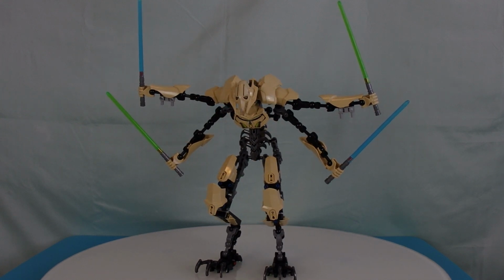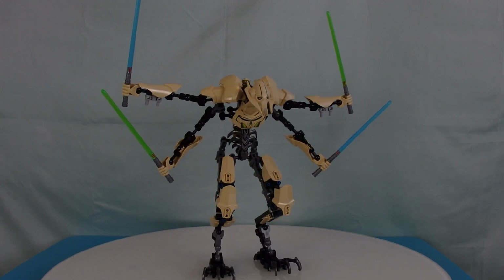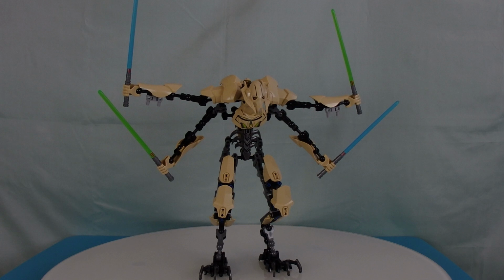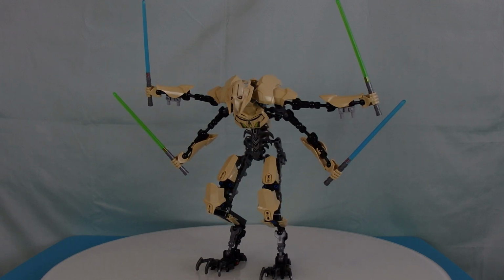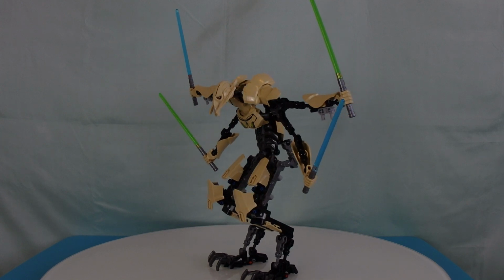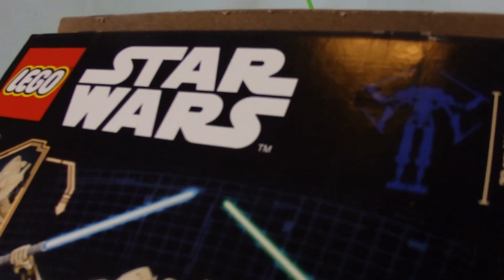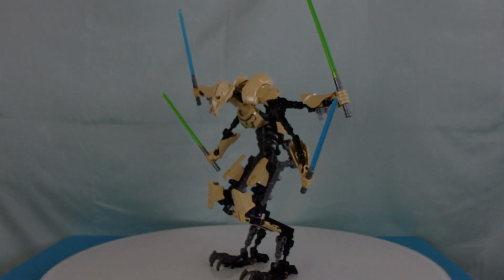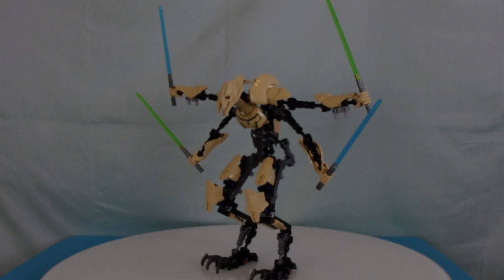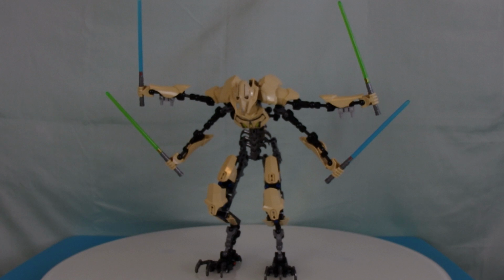My first impression when I finished assembling Grievous all together, it's one word. Wow. Just amazing. Look at the size of this dude. He is 36 centimeters? Does it say in the box? Oh, it does say in the box. Oh, 32 centimeters. So he is a tall boy, a really tall guy, and he's definitely up there with the big figs.